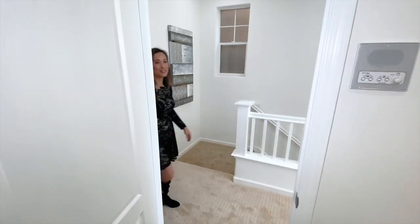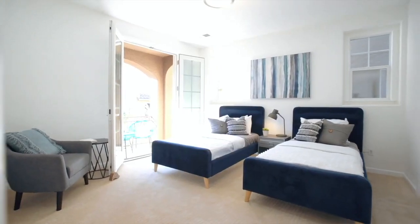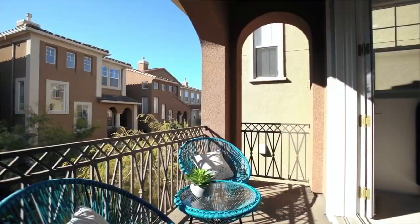And let's go to the next bedroom. Check this out. All right. Ooh, I like how you put the double beds in. The room looks really good and really spacious. Yeah, absolutely. I knew two beds would fit in here.